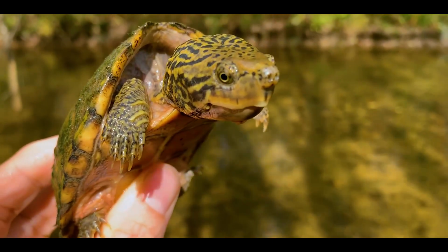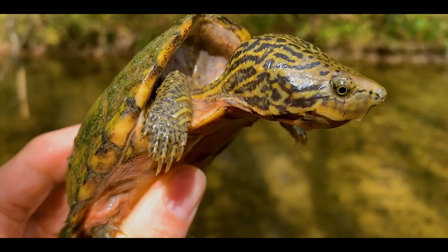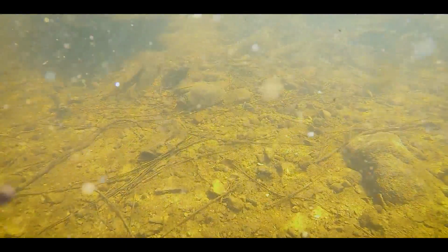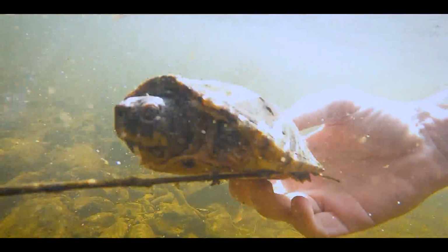But just look at that. I mean, that is like the field guide textbook stripe-neck musk turtle, Sternotherus peltifer. Wow, no nose.